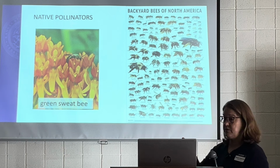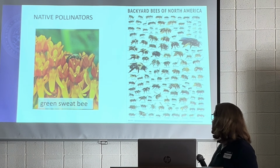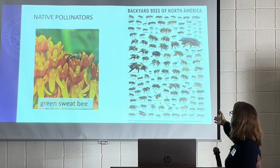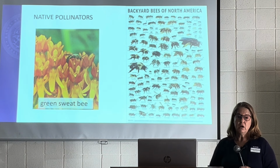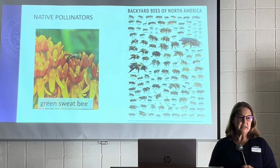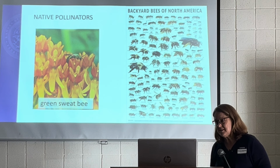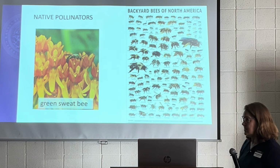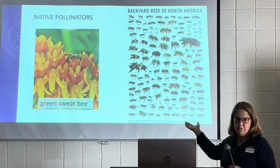And of course, as you all mentioned, native plants support our native pollinators. And I always like to show this poster here, Backyard Bees of North America, because most people don't know how many native bees there are. I mean, usually we think of bumblebees, carpenter bees, or the honeybees. But this is just astounding, and I'm still always astounded when I see this picture.